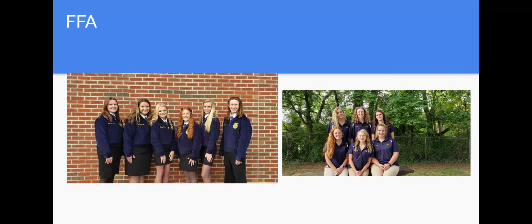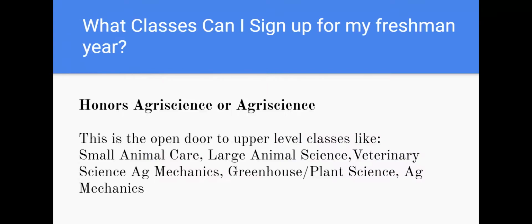To be a part of FFA, you have to take an agricultural class. So as an incoming freshman, we'll tell you in a minute that you need to take agri-science. And if you want to be in FFA, you have to take agri-science. So here's just a picture of our leadership team. This year, they are working to plan activities and prepare for the chapter meetings that we have throughout the year. They become a part of our team. They learn how to grow as leaders, and they work with our chapter members to help them grow as well.